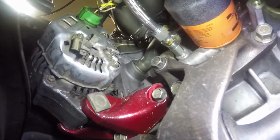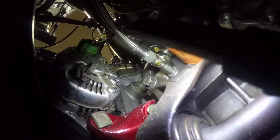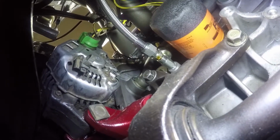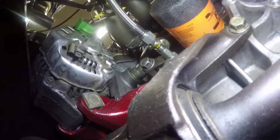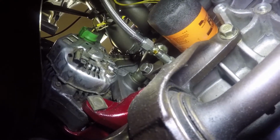And then let's see if I can show you guys the leak on the T-fitting. I don't know if you can see it. It's right there on the T-fitting. I need to fix that, because I just don't want any leaks coming out at all. So that's another one that I gotta fix.